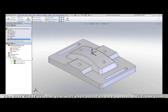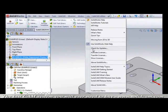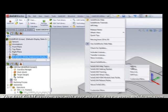Moving to our SOLIDWORKS Help menu, you'll see the SolidCAM Help menu is in exactly the same place as SOLIDWORKS Help, with help topics, getting started guides, videos, and everything you need to get up to speed as quickly as possible in SolidCAM.